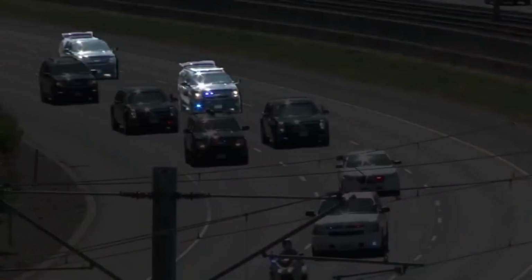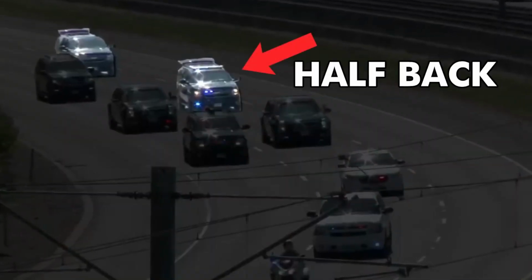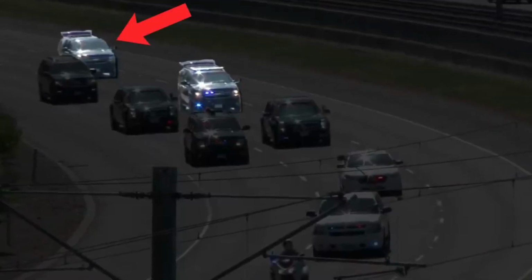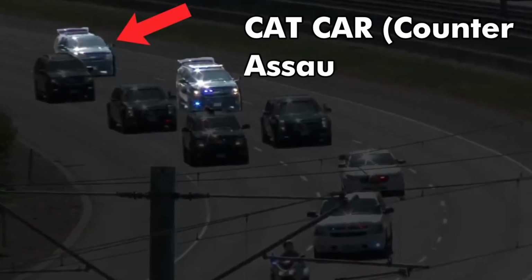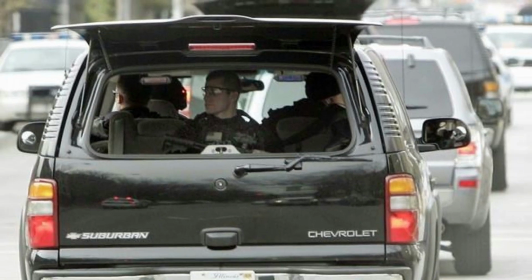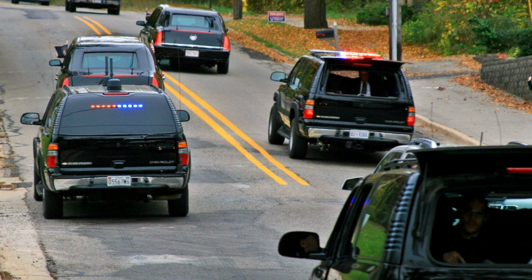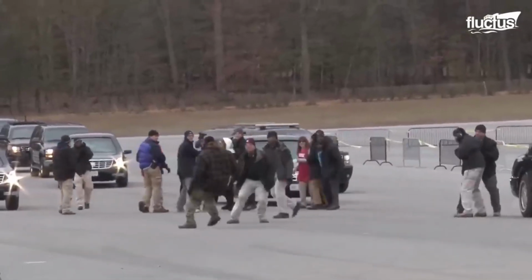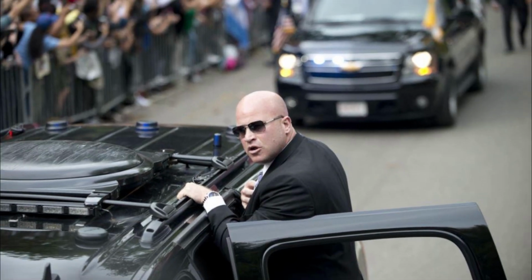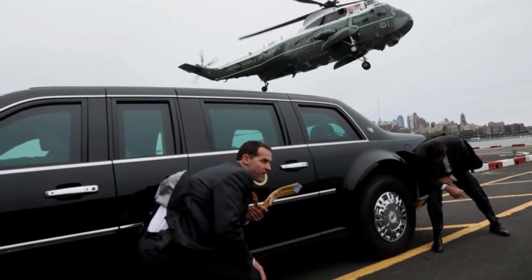Secret Service agents are sitting in the 2 cars. The closest vehicle is called the halfback, in which agents are always present with the president, while the second car, the counter car, is called the CAT car, the counter assault team car. The back windows of these 2 vehicles are always open, allowing agents to be seen with automatic weapons ready for any emergency. In the event of an attack, the agents in the first car protect the president, while the Secret Service agents in the second car take action against the attacker.